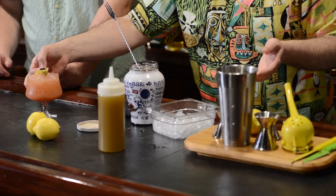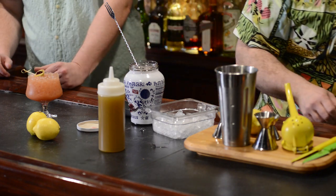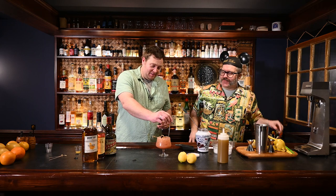I'm a little more loose on my garnishes, but we kind of have a nice little eye looking at you. Gorgeous. I can smell it already. Should we try it?